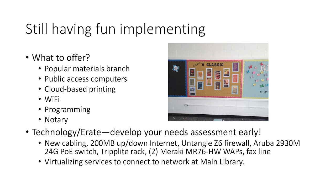Our staff has been really good. They kind of smiled and shook their heads, or nodded their heads. I think they kind of get it. So you can see some of our technology stuff in there. We will have a 200 megabit connection dedicated up and down.